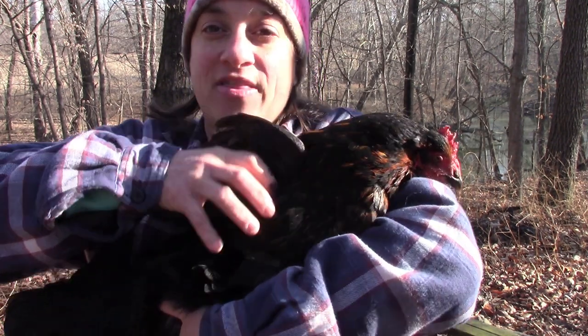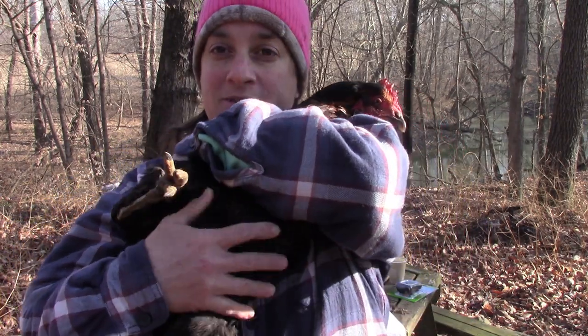If it's winter and it's super cold out and she notices that the temperature of the eggs is getting a little bit cool, then she hunkers down, and they've got some amazing feathers underneath their wings and on the bottoms of their breast area. She hunkers down even more and makes it warmer in that nest, which is just incredible that she knows to do that.